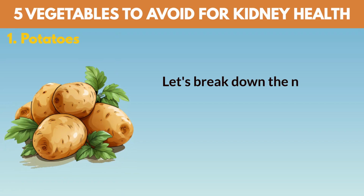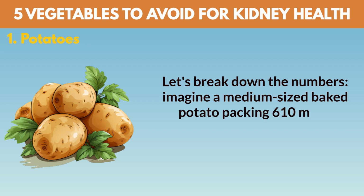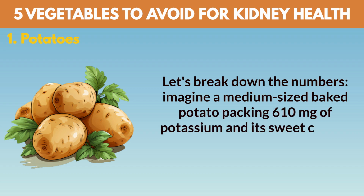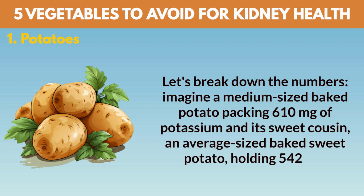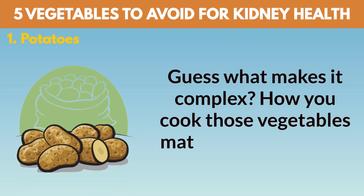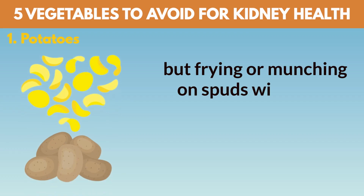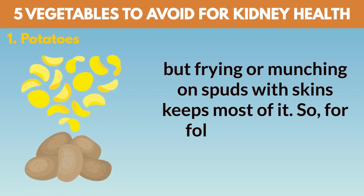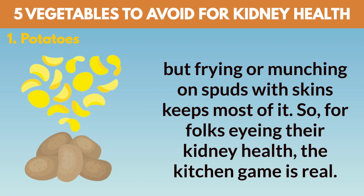Let's break down the numbers. Imagine a medium-sized baked potato packing 610 milligrams of potassium, and its sweet cousin, an average-sized baked sweet potato, holding 542 milligrams. Guess what makes it complex? How you cook those vegetables matters. Boiling might lower potassium, but frying or munching on spuds with skins keeps most of it. So for folks eyeing their kidney health, the kitchen game is real.